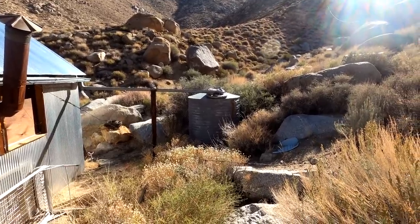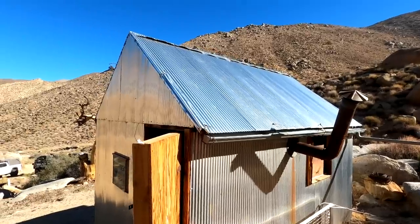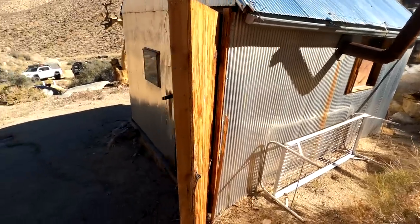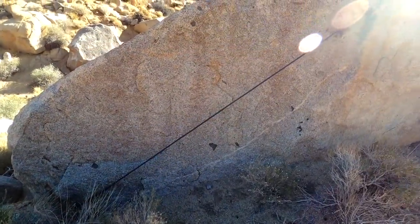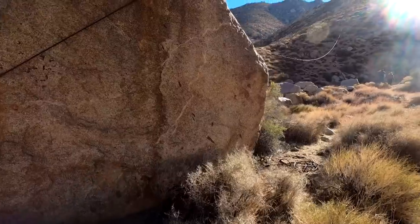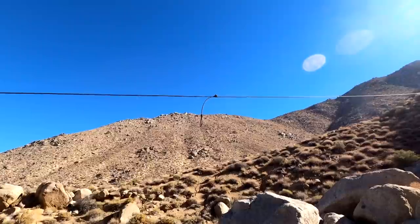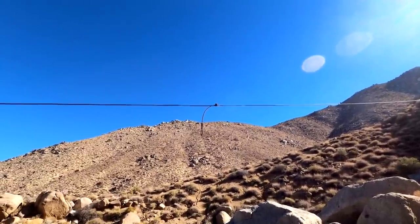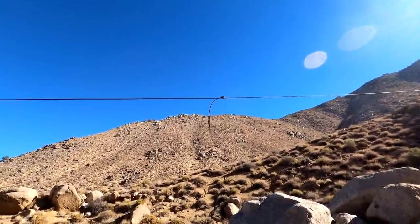They collected all the water in that tank and fed it back to the house. Tin roof. It's probably pretty noisy when it rained. So here's a cable that ran from down here. You kind of see it off in the distance where the sun gets in the way, but it went up to his mine. Loop strap hanging down from the cable that goes up to the mine. Not sure what goes on with that, but it sure was used to help carry something up and down.